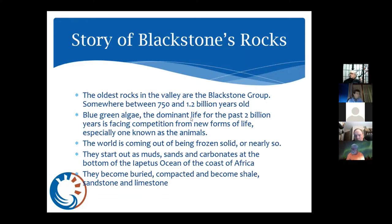And as I mentioned, these new things called animals were evolving. But the part that matters to us in the Blackstone Valley is off the coast of Africa in the ocean, you started having the rivers that run off of Africa, and at the time it was called Gondwanaland because it had a few other continents with it. In Gondwanaland off the coast, you had rivers that, just like they do today, were dumping mud and were dumping sand and limestone was precipitating out as well in what was called the Iapetus Ocean.